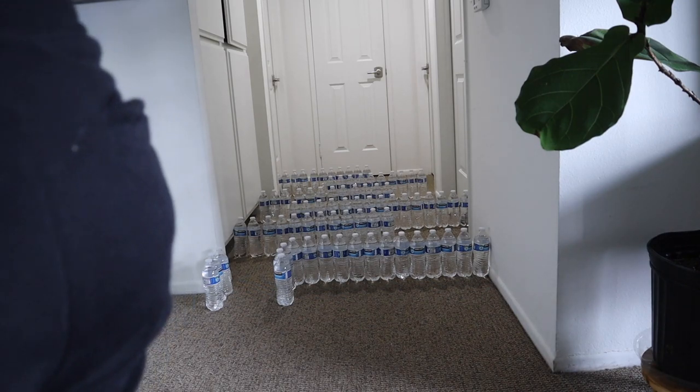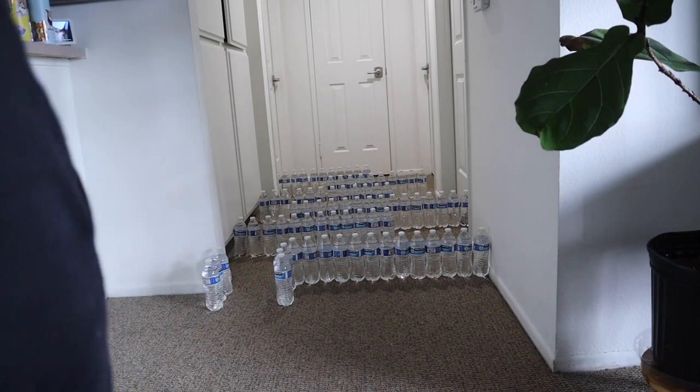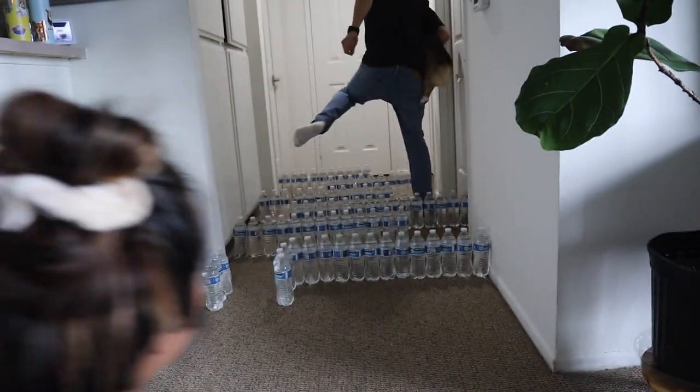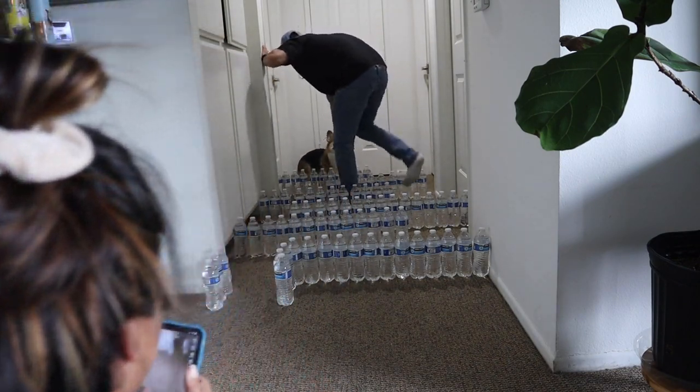Try again. That was funny. So Pav actually jumped over the water bottle thinking this is agility, and I knew they'd be too short. But he's such a freaking loser. He doesn't want to do the work. Let's see if I can teach him.